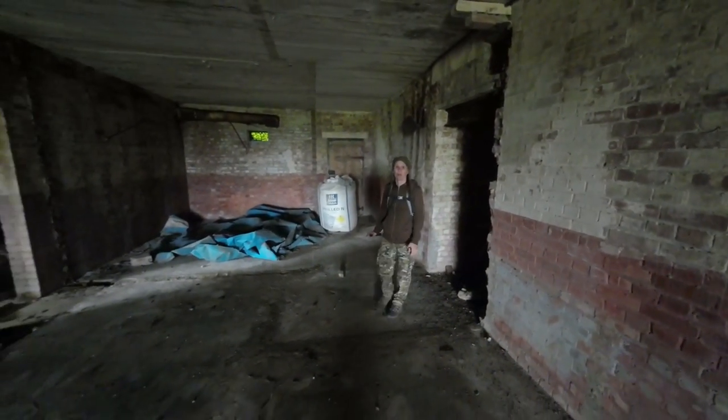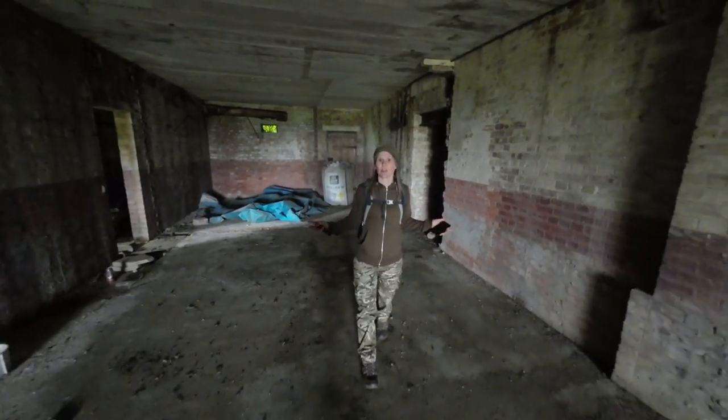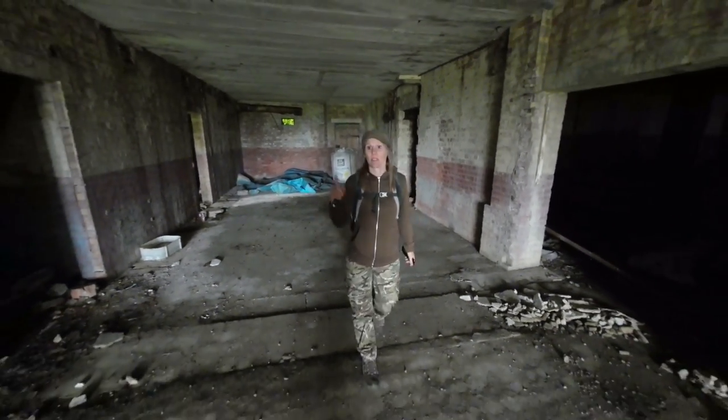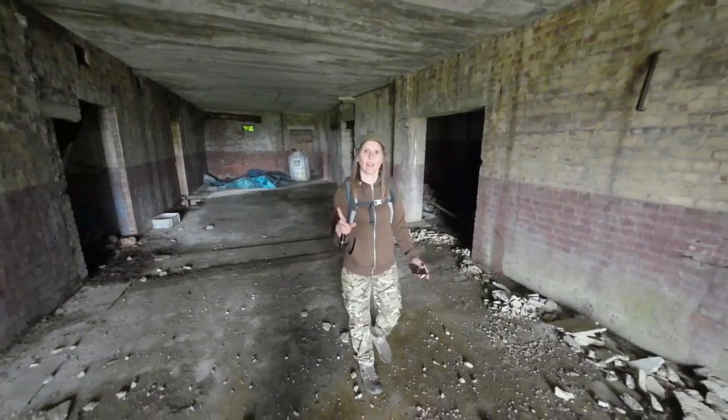So the next site we've actually brought you to was the operations and administration block. And we believe this building that we're actually in right now was the operations building. There's also many other buildings in this site too that we're in. I'm going to tell you a little bit about what they are now.